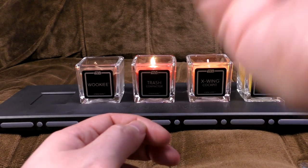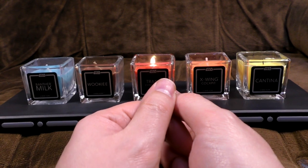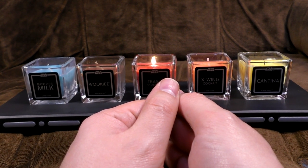Yeah, joking aside, it genuinely does. Smell of milk. My God. What a world we live in.